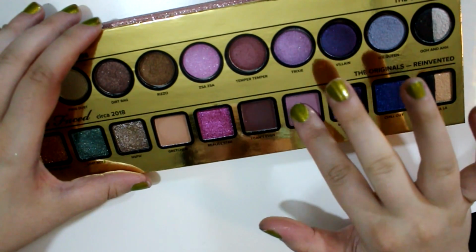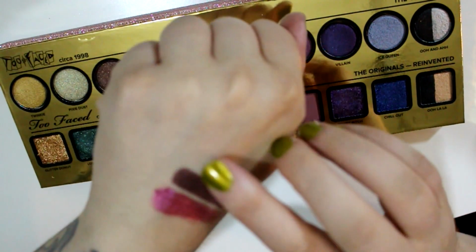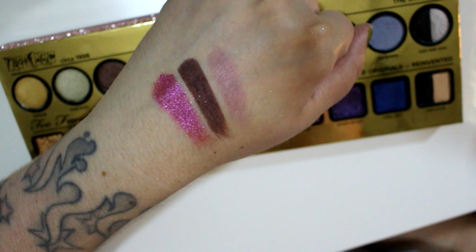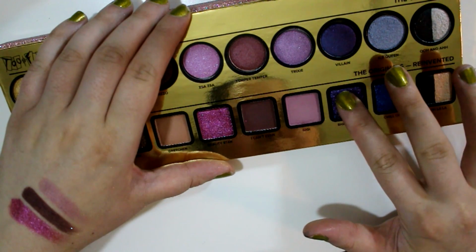This one I used today. I used this in my crease. It is a matte mauve color, or mauve, however you like to say it. This one's called GG. I didn't say the name of it, but that is GG. And then Shady Bitch. This is another really pretty one.